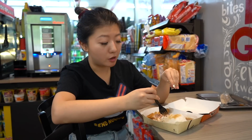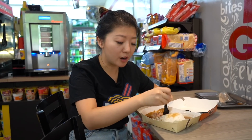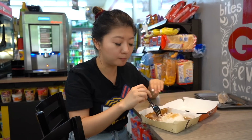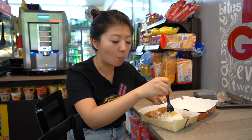This is no jalebi, but this is pretty darn good. You guys saw the size of that leg, right? The chicken is just a little bit dry, but that gravy obviously coats it well, and the skin is so savory and crispy. Quite delicious. Mm. Oh yeah, that's good. Okay, 7-Eleven chicken rice. You get a thumbs up of approval.